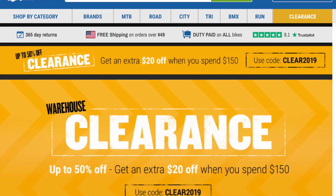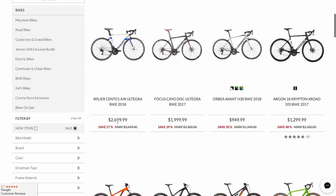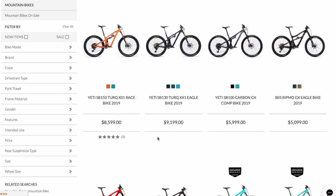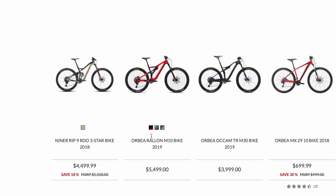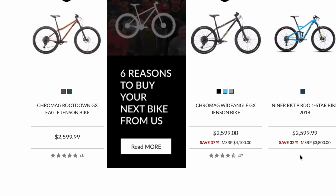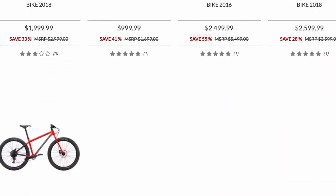September through February is probably the best time to buy a bike because all of the new models for the coming year are getting flooded into the bike shops and the online superstores. And all of the previous year bikes are going to go on sale, and that's when you're going to find the best deal.